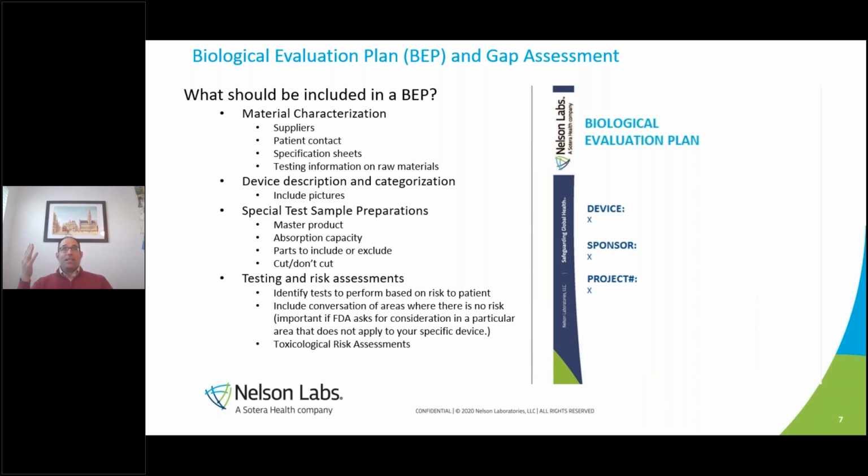And so with this plan, too many people get caught up in the plan part of it, where they just want to list the testing they're going to do. The main part of this is a risk assessment. So make sure you look at the device and how it's used and the materials and really evaluate that risk before you just jump into saying, this is my plan to do the test. It feeds into one another. I see a lot of people mess that up by just doing a plan without doing a risk assessment.